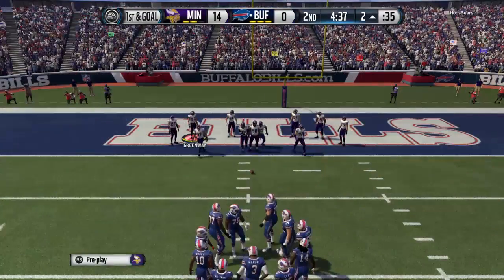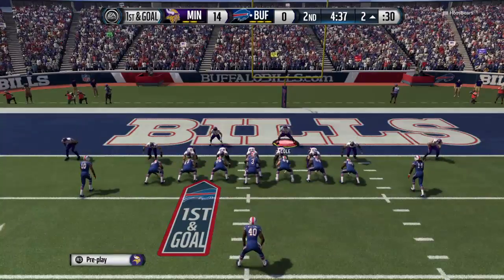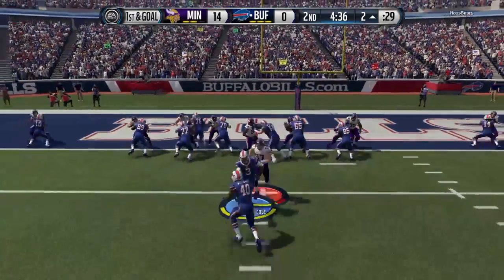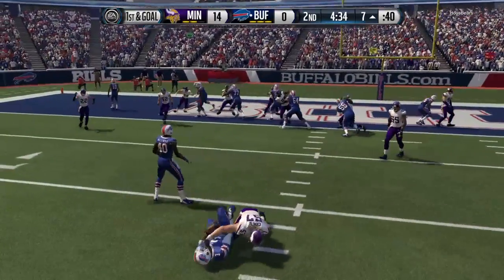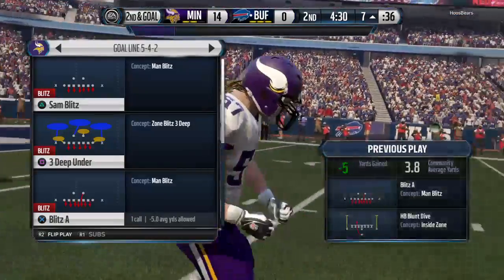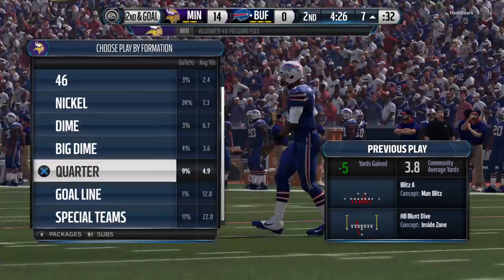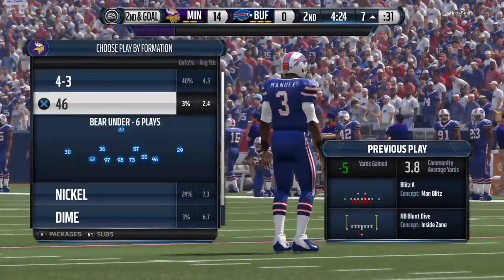The next snap will come from the 2-yard line. Looks like they're in press coverage here. First and goal to go from the 2. Coles is all over that offense and brings him down. Good job by the defense. They stopped the offense that time on first down. Now the defense is in a good situation.